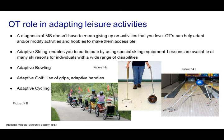So some examples: adaptive skiing. You can have built-up handles for the skis, different types of skis. A lot of resorts do offer different lessons and provide different skis for a wide range of disabilities. Adaptive bowling, so you can use ball pushers or the ball launcher and ramp. Adaptive golf, building up the grips on the handles. And adaptive cycling, different seats you can use, angles, and different types of wheels.